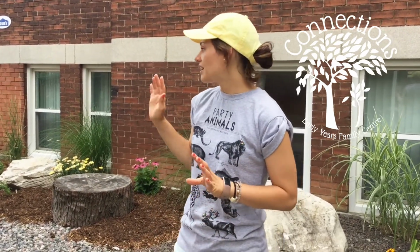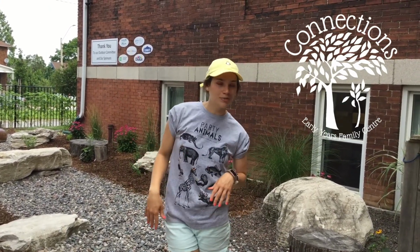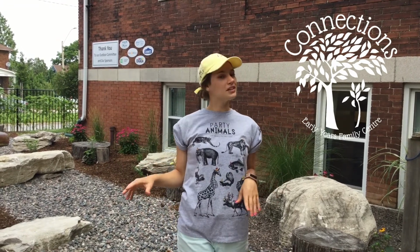So I think I see a robin over there. We're gonna go take a look and we'll see what he's up to. All right, so as we got closer to that robin, he did fly away. We don't have any robin families here. They are a bit less frequent than our sparrows, but again, it is a pretty common bird.